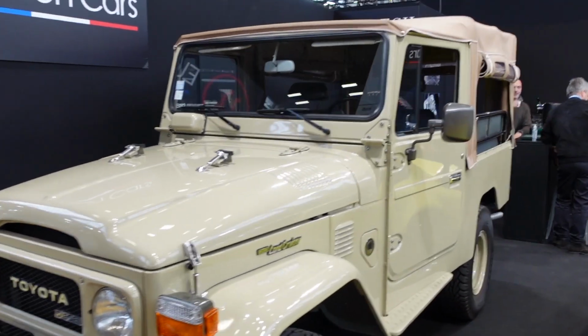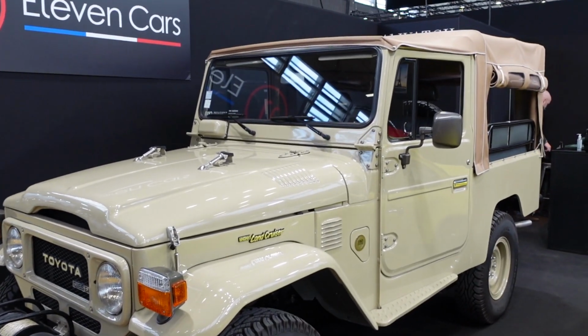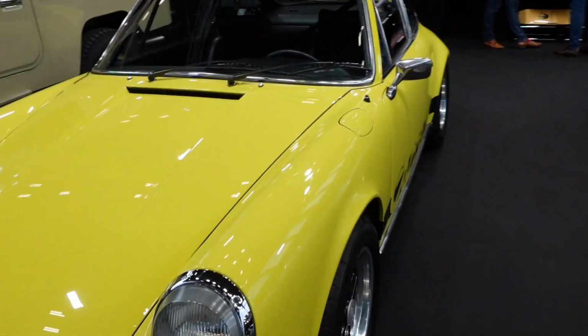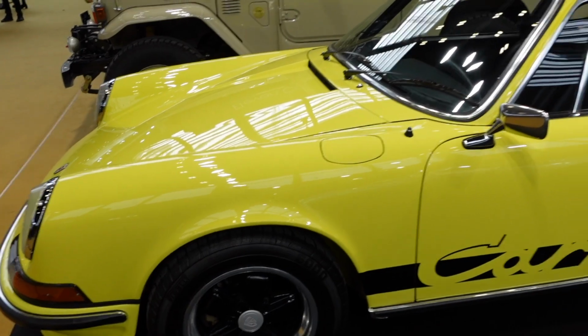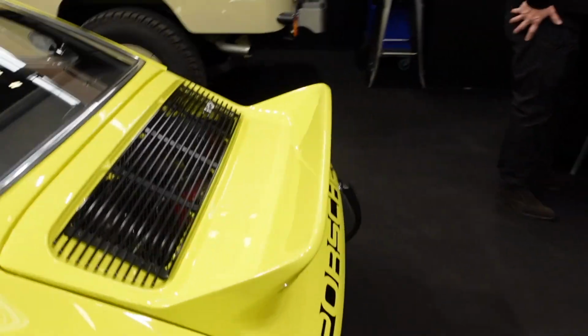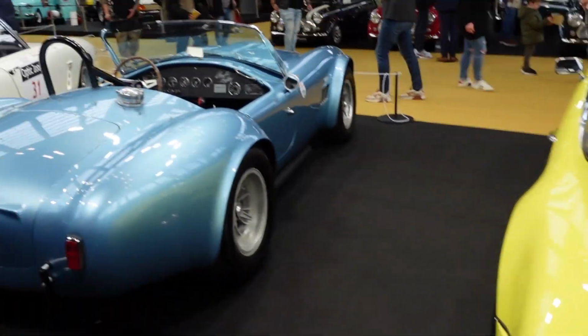Yeah, we'll walk a bit further again. We have this cool Toyota truck, the Land Cruiser. Saw it on auction yesterday, still a good look. And this beautiful color of Porsche 911 RS 2.7. Sort of the racing yellow color to it. The beautiful ducktail under here. That's a cool look. Beautifully restored.